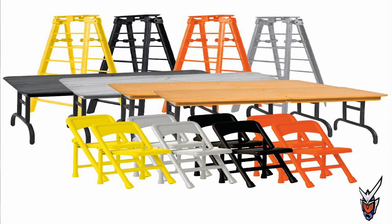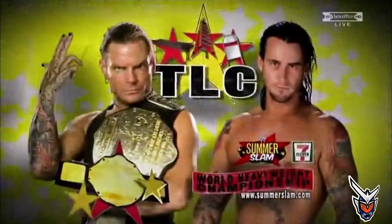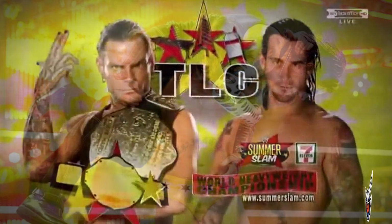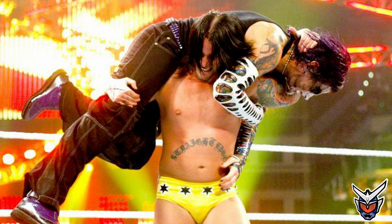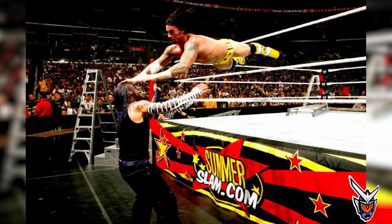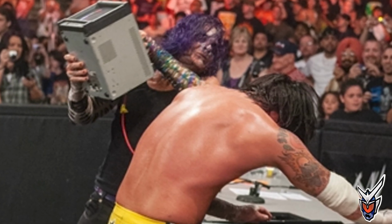What happens when you have tables, ladders, and chairs all in the same match? Absolute mayhem. One of those weapons was put to great use in SummerSlam of 2009, where CM Punk took on the World Heavyweight Champion Jeff Hardy in a TLC match. One of the most memorable moments in that match was Jeff Hardy climbing a damn near 30-foot tall ladder just to do a Swanton Bomb to CM Punk.